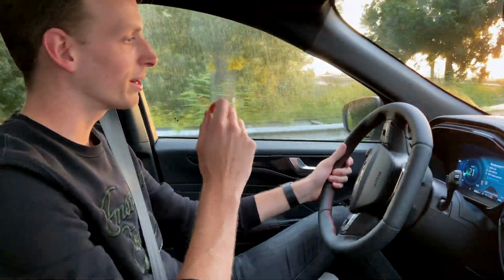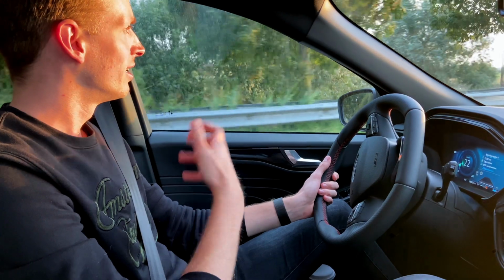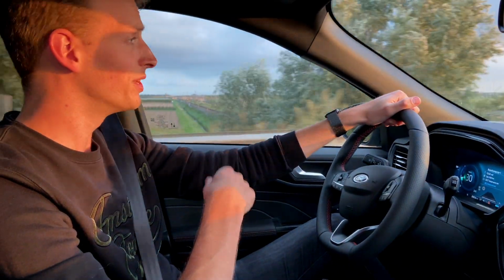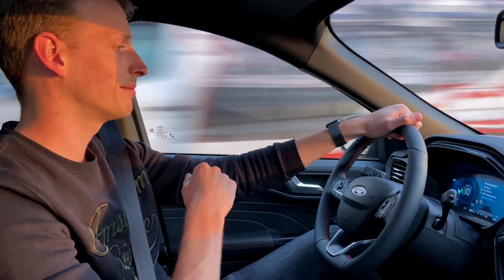So lucky me, we are back on full electric driving. Car's performing really well, and yeah, it's holding up pretty good. So I'm really curious how far we will get on this battery.